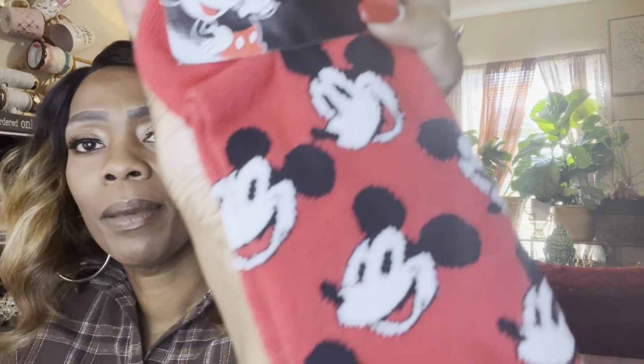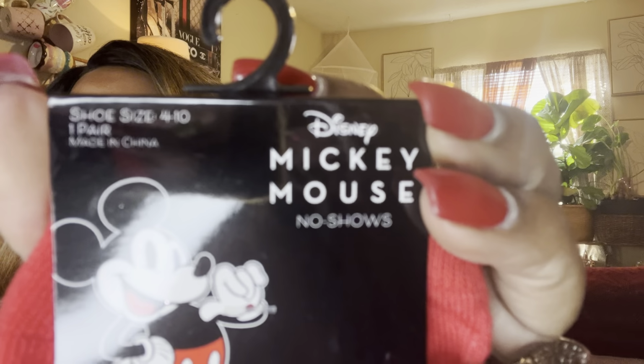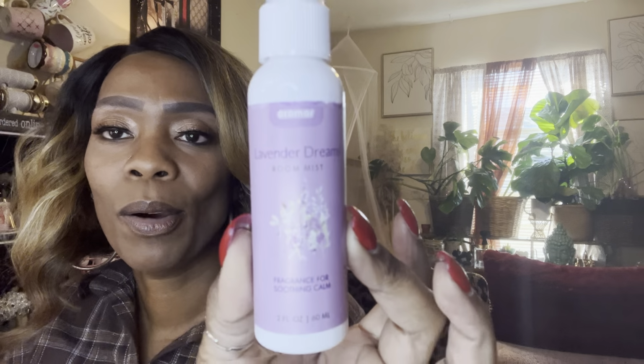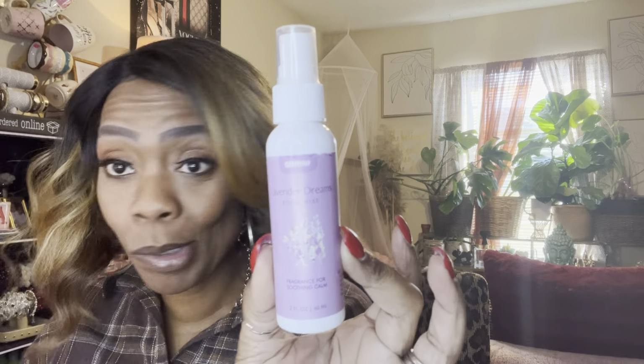And I found some Mickey Mouse no show socks, and it's by the brand Disney. So I did pick up Mickey. And I got some of this. I like to spray this on my bed sheets at night. It's the Lavender Dream. And yeah, it's room mist, but I just got it for the bed. And it says fragrance for soothing and calming. So, baby, I need to be calm when I go to bed. So, I did get that.